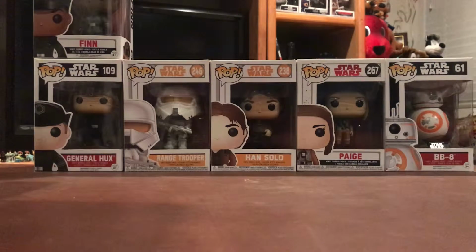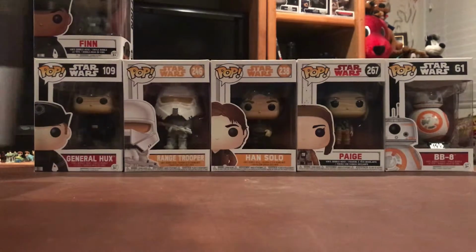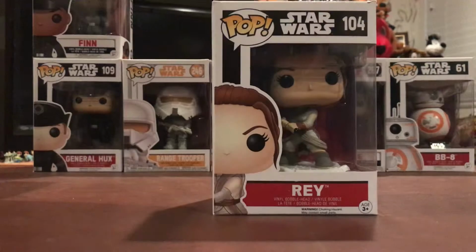Next up is actually my wife's favorite Star Wars character as of right now, number 104, and that's Rey. My wife really likes Rey right now. I would say Rey's probably one of her favorites.